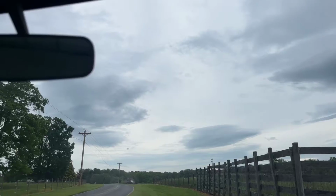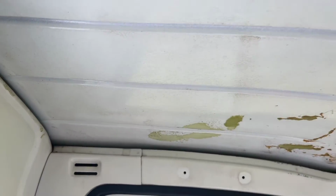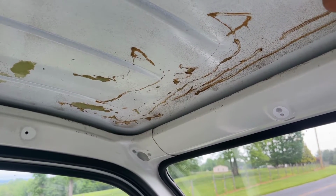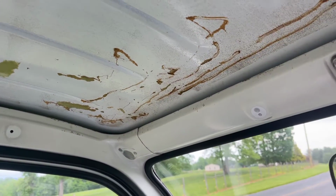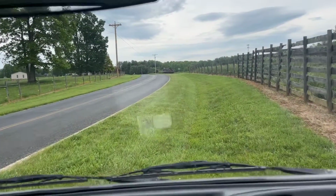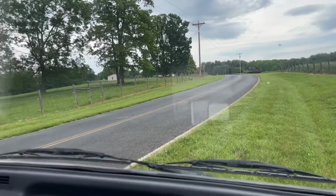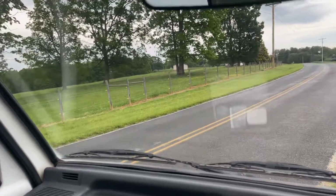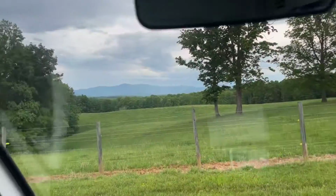Now this truck does not have a headliner. So somebody took off the headliner and it's just a piece of plastic that gets glued to it. And it apparently over the last 25 years fell down and they just took it out. And that's not the most uncommon thing in the world to see the headliner come detached. So now, let's go ahead and do a little U-turn here.